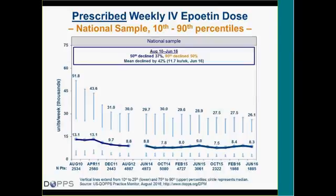So on this slide, looking at weekly IV epoetin dose, keeping in mind that there's fewer patients receiving IV epoetin. This is epoetin alpha, not any ESA, epoetin alpha specifically. The left side of the graph demonstrates the rapid decline in ESA dose that occurred in 2011, with median dose falling from 13,100 units per week down to 8,800 units per week. And even more strikingly, the 90th percentile denoted at the top of the vertical bar, 51,000 units per week down to 30,000 units per week.